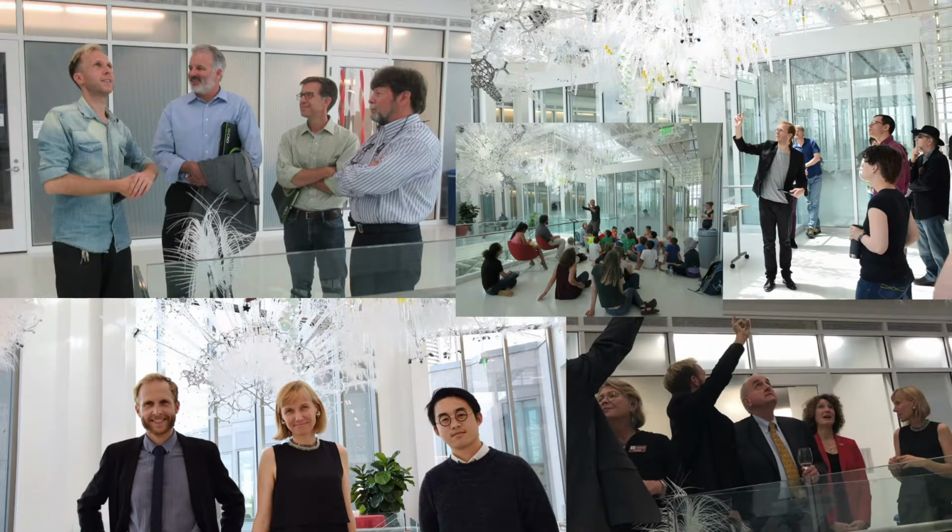On the top left, you see 3 gentlemen from Cook Medical, which is a pharmaceutical company. On the top right, it's just a ragtag group of people that came to a public tour, which we host regularly. The bottom right, that's Michael McRobbie, that's the president of Indiana University.